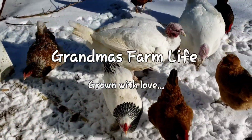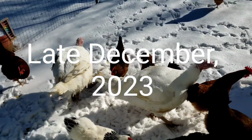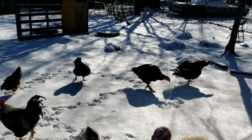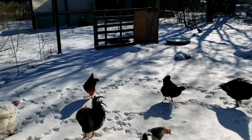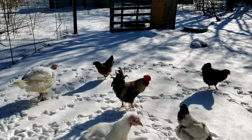Well, it snowed a couple of days ago and we are in a deep, deep freeze. You can tell I put the scratch out, but they are not seeing it. They do not know what this white stuff is, most of them. And they are not liking it at all.